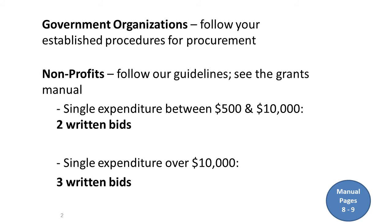So in that case, what you need to do is reach out to your project monitor and talk with them about why you want to do a sole source, make sure it sounds reasonable to them, and then you'll document that as well, and they can help you make sure you're documenting that in the right way. You're writing a memo to file, for example, to keep with your grant files that says, this is why we had to do a sole source. We talked to our project monitor about it, etc.